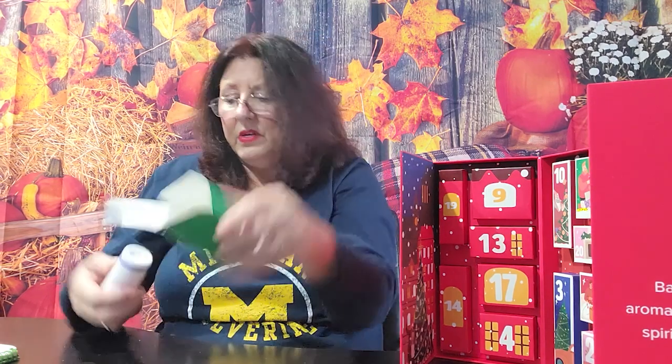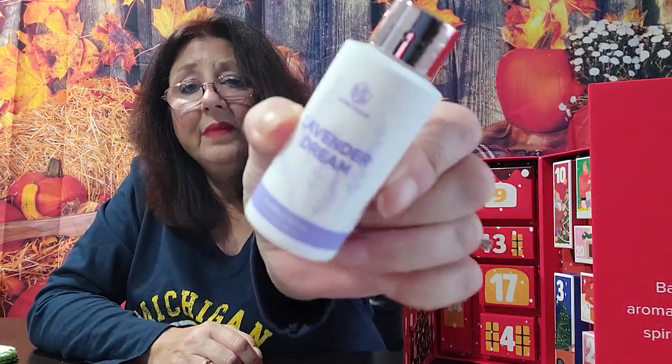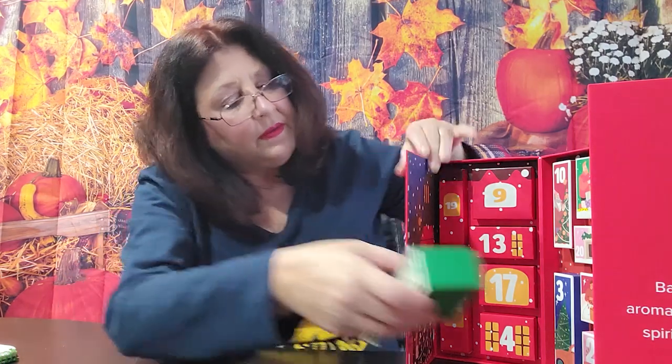Ooh, what is this? Lavender Dream Bubble Bath. Looks like that. I'm not going to open it because it's sealed. It's that lavender. I'll give it to my daughter. She might like it. It'll relax you before you go to bed. It's nice. I like bubble baths.